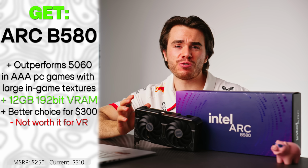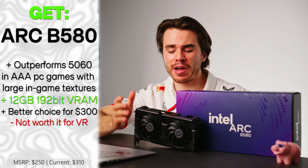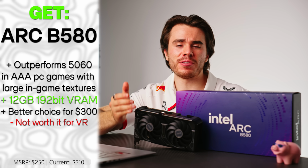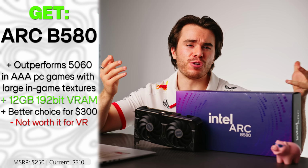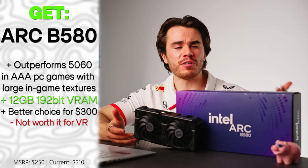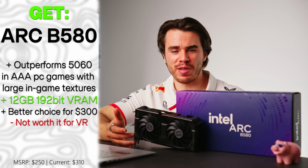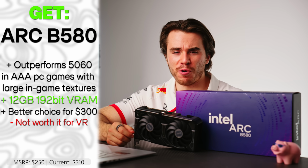No amount of ray tracing or DLSS will save this graphics card, again from the fact that it has a pitiful amount of VRAM. Once again, you should not really pay more than, I would say, $230 brand new for a graphics card with 8 gigabytes of VRAM. If you go above that, it's not worth it anymore.